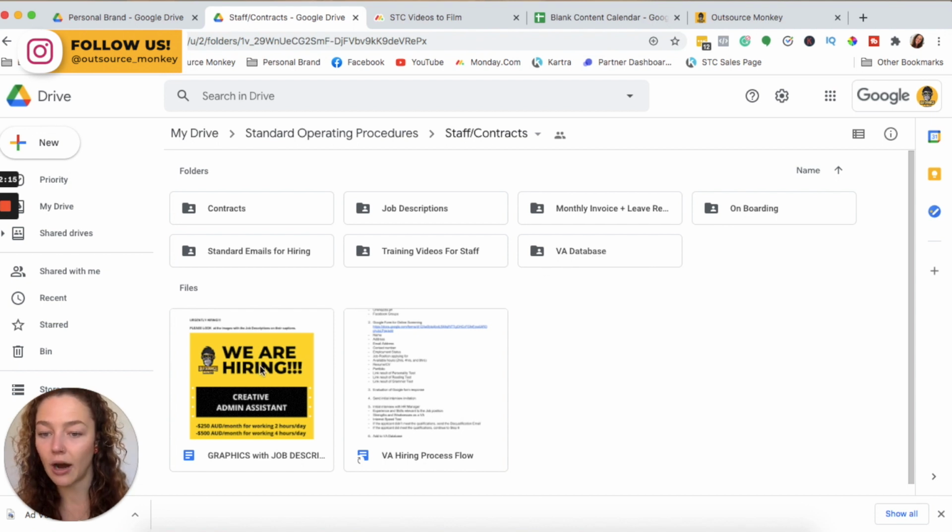These are some graphics that we can use if we need to post the job in a Facebook group or whatever it is. And this is our hiring process, basically our workflow of hiring. Having all of this stuff documented, we had pretty much all of this set up right from the get-go, because I knew what we needed to do to be able to build this agency and to have all of the systems and processes set up properly.